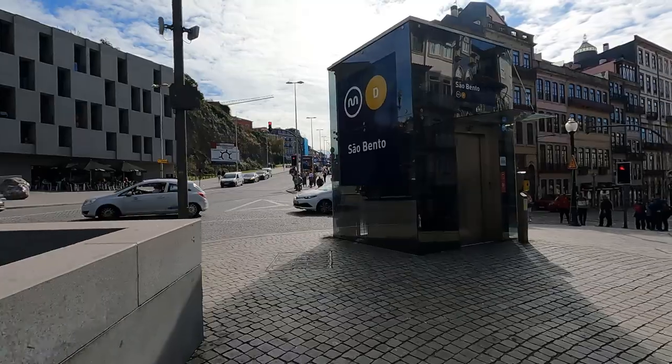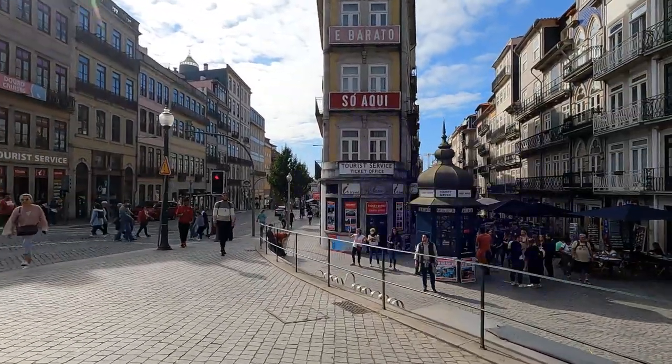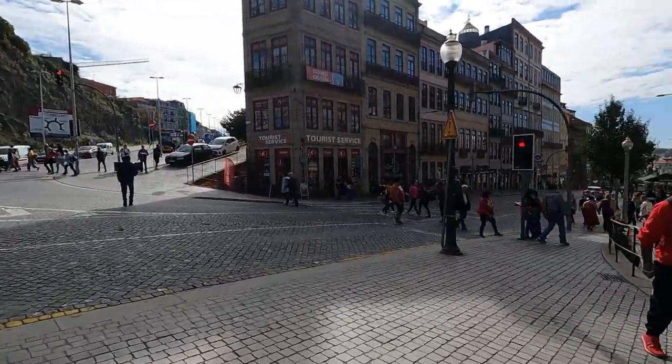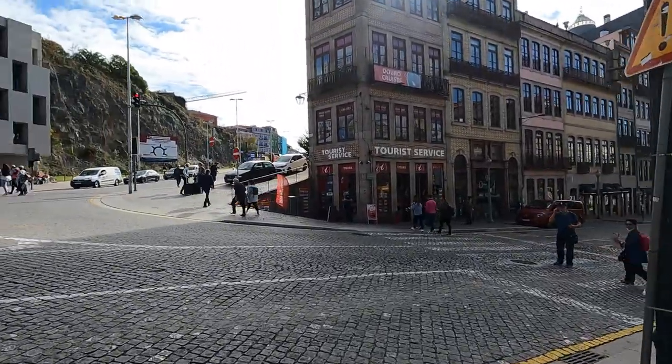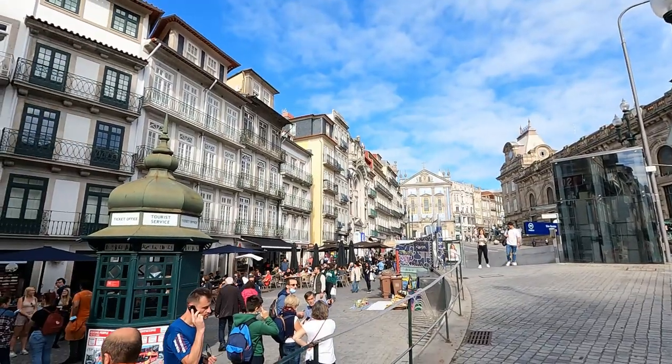And wow, also an elevator going down. That's nice. We have a tourist center here, so obviously a big tourist part of town. We seem to be going down here, maybe toward the port. That is the bridge. Maybe we should go up to the bridge first, guys. Let's do that and then I'll come back down. Why not? And I love this view here.